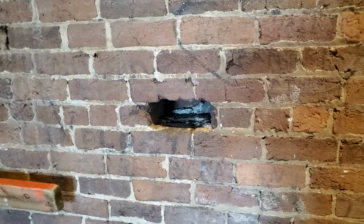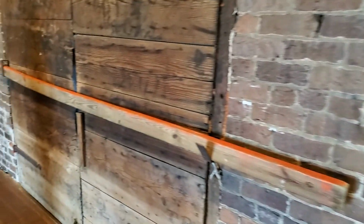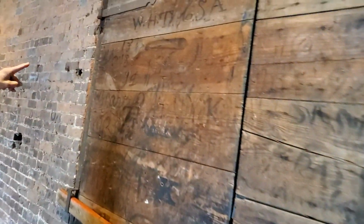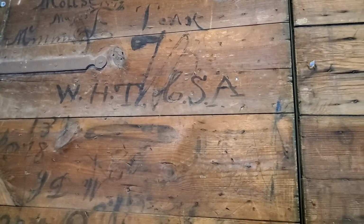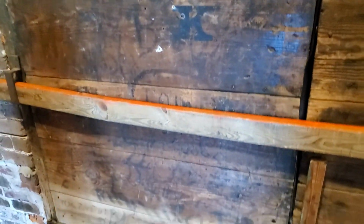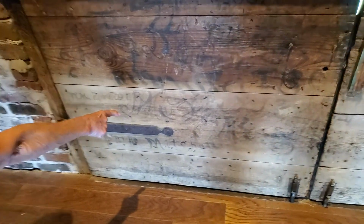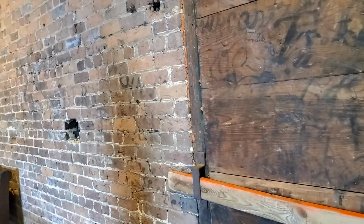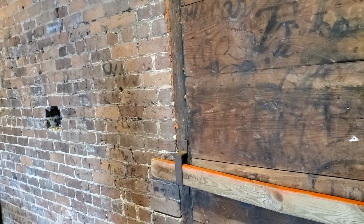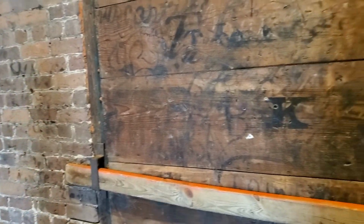How about that? If you look, it's Confederate States of America. CSA, how about that? And now here's one that's United States. USA. So it kind of swapped hands, I guess, on and off. It was a dry encampment, so whoever was in here didn't want the other guys in.